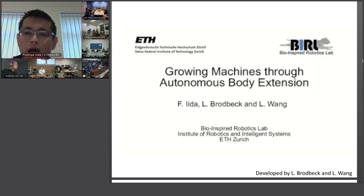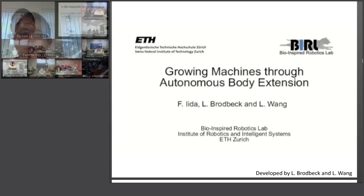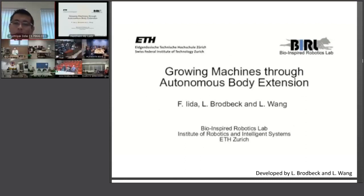So I just want to show you another video about how the morphology changing capability can help the adaptability of the robot. I showed you so far only the sensing purposes, but this is more for behavioral or motion control capability. So the robot is basically doing 3D printing of objects.